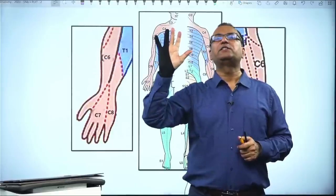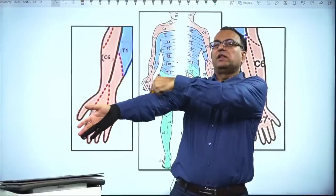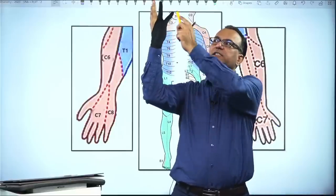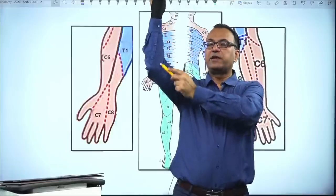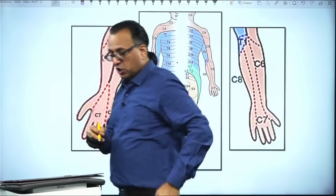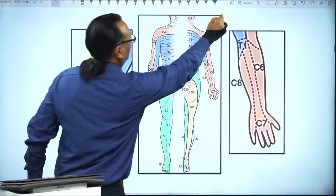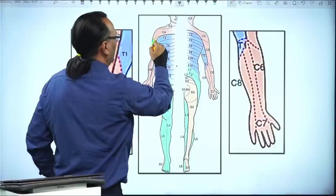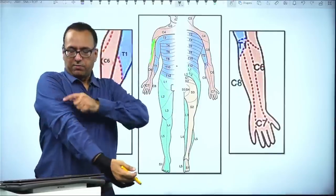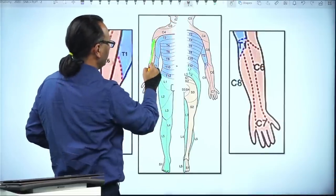Start with number 5, C5. Where is C5? C5 is lateral, and C6 is lateral, and then C7, the middle 3 fingers. Middle 3 fingers, C7, and C8 is little finger. T1 is the medial elbow. So outside to inside. Repeat again. Where is C5? C5 is the lateral side of the arm, like lateral elbow. So lateral arm, lateral elbow. Yes, C5. Then where is C6? The thumb. C6 is the thumb.